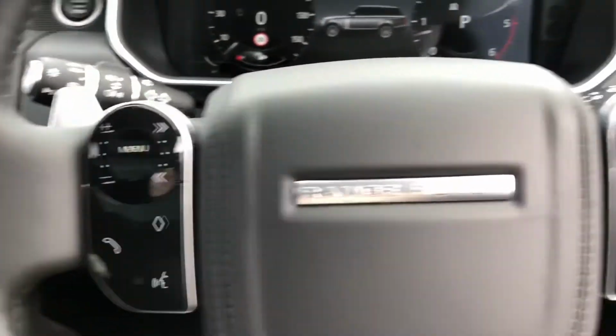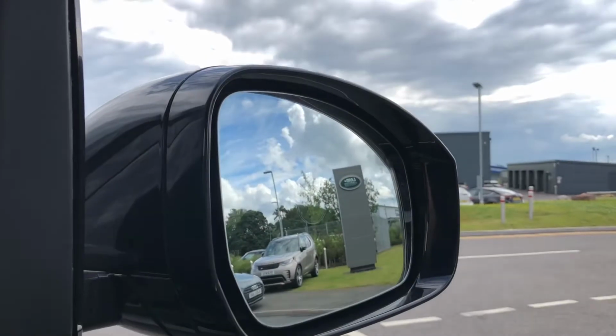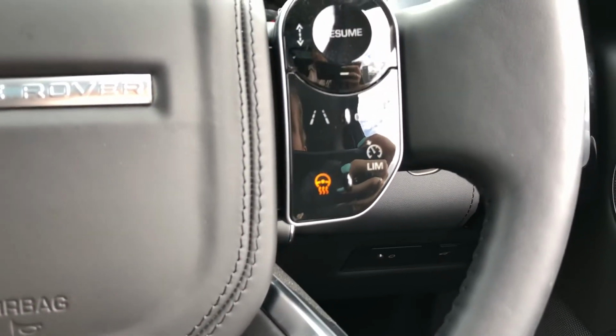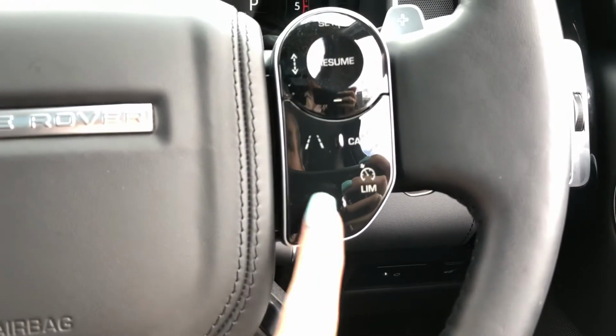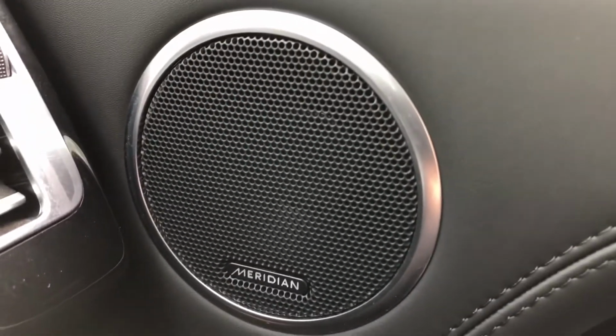You have controls on your wheels, so we have a speed limiter, lane departure warning and cruise control, along with blind spot monitor, which is really helpful whilst driving along the motorway. A heated steering wheel, definitely a must on a cold winter morning. Memory seats throughout the car, handy if there's several people driving the vehicle, and a Meridian sound system for better quality sound.